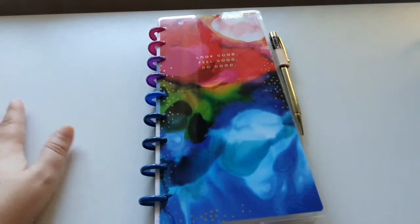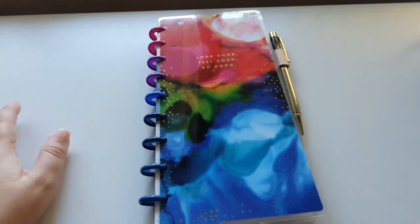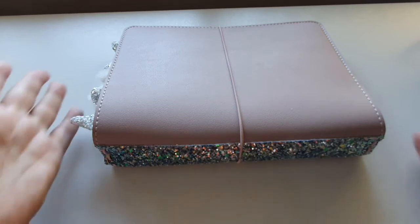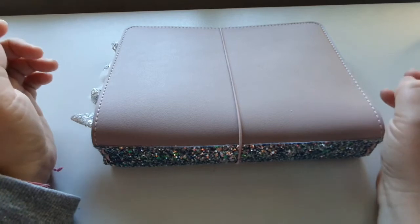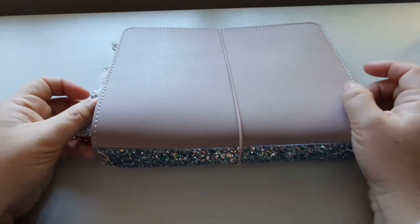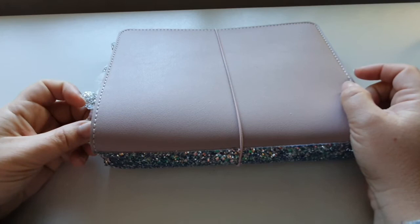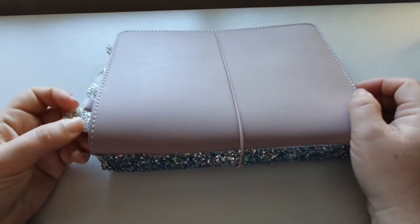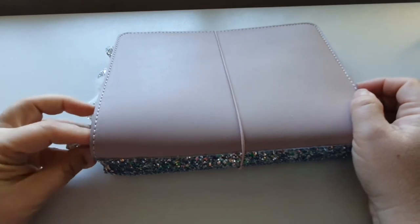So that's that one. Let's go to the third one. This planner here is one of my TNs. I actually didn't put in the pile my Christmas planner. That is also a traveler's notebook, which is part of my collection. I am definitely a planner addict, that's for sure, and I love multiple planners, as you can see.